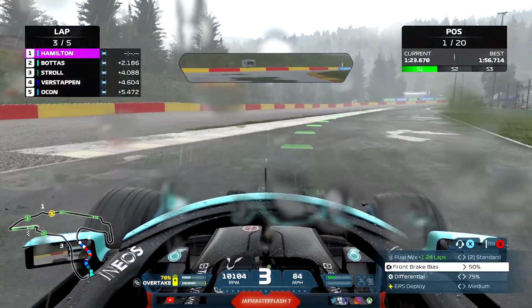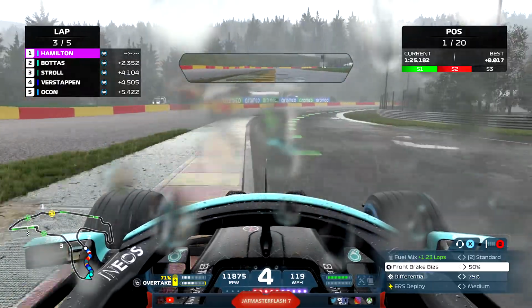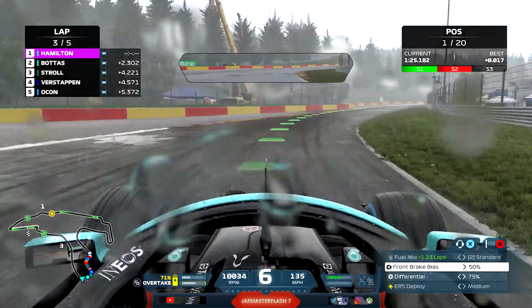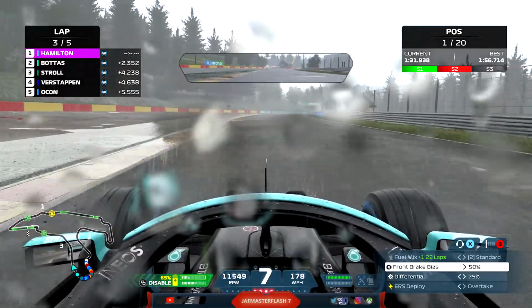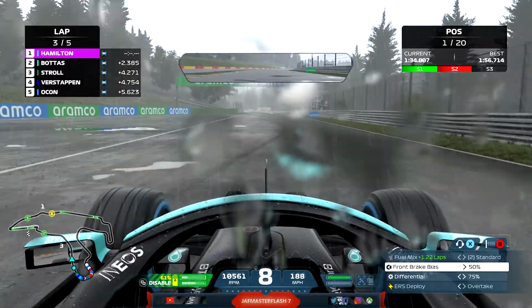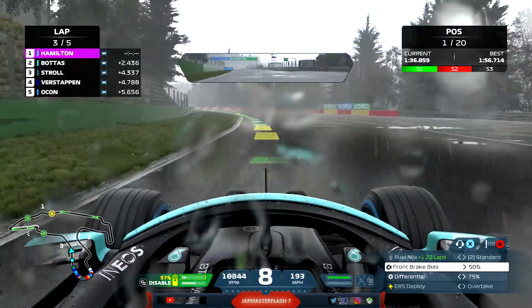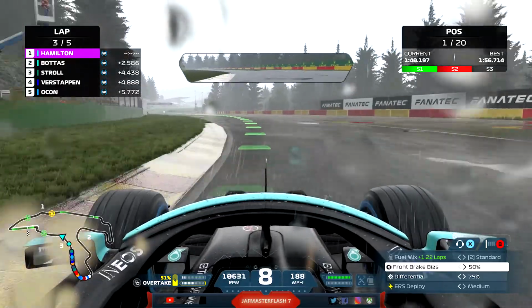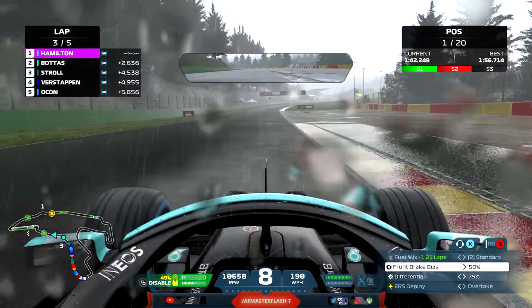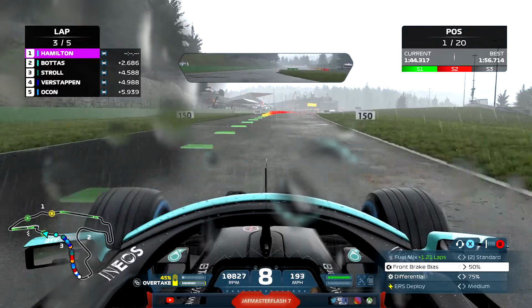But I absolutely love Spa. I'd love to hear your fastest track, or best track. Like I said, mine is Spa, and it always will be. I would absolutely love to go to Belgium to watch an actual league race, but I feel that is another lifetime away.